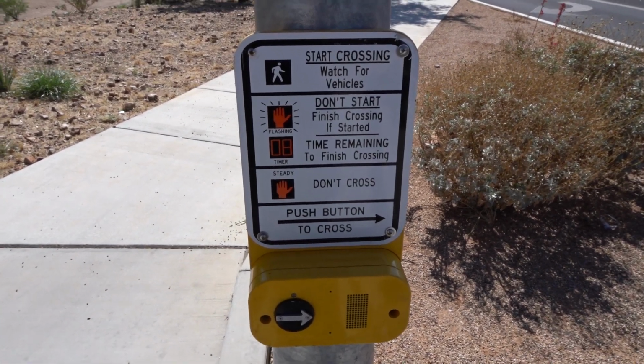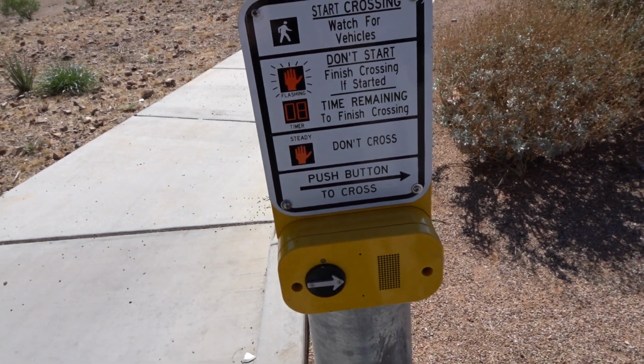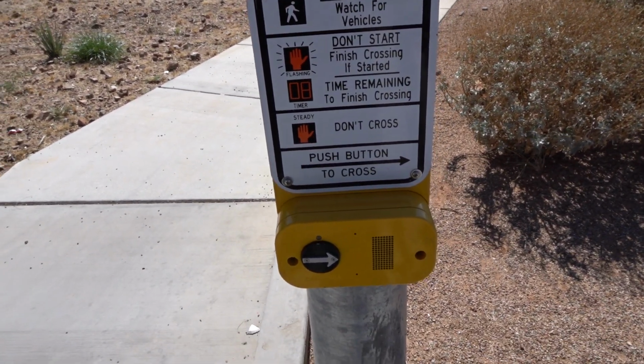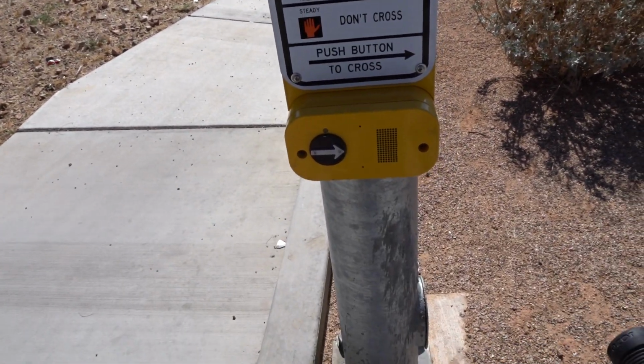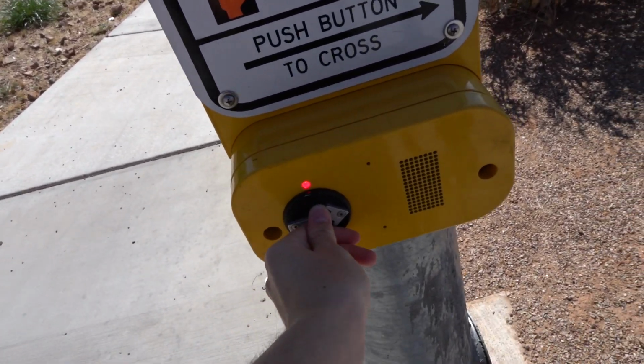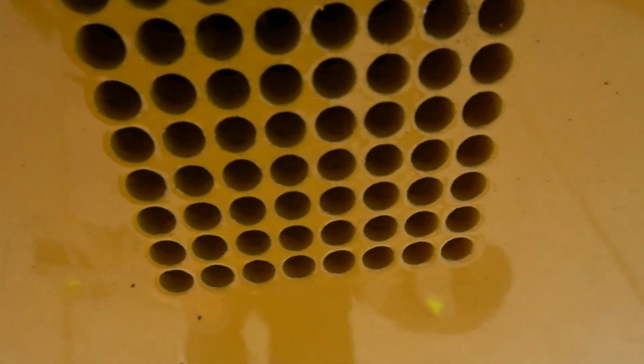Here we have Campbell accessible pedestrian signals at Rita Road and Houghton Road in Tucson, Arizona. These are Advisor 400 series retrofit push buttons. Wait to cross.